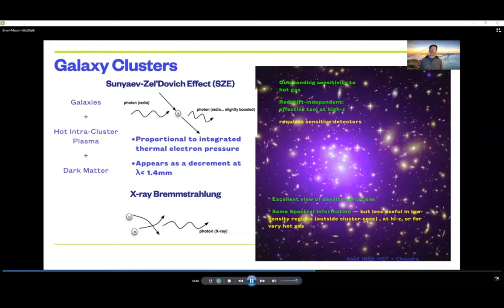One really cool feature of the Sunyaev-Zeldovich effect is that it's independent of redshift. So if you take the same system and move it out in redshift, the surface brightness of the SZ doesn't change, which enables you to study high redshift systems really well. And it's really sensitive to hot gas.